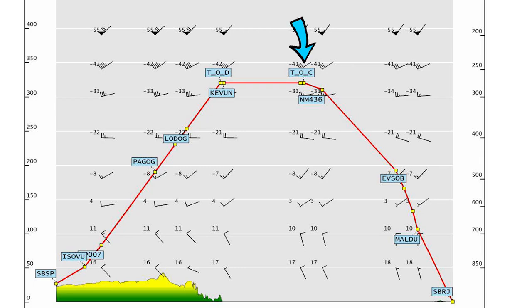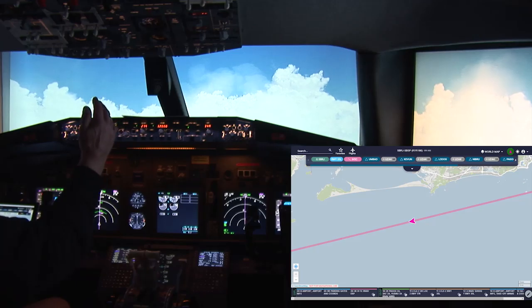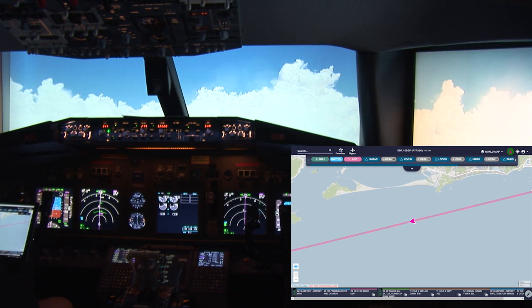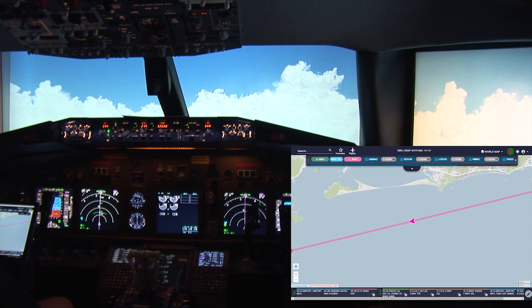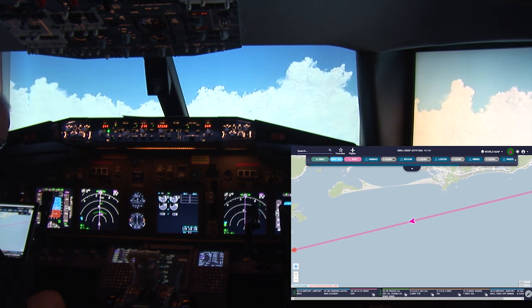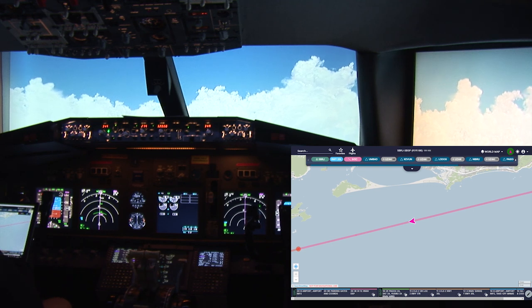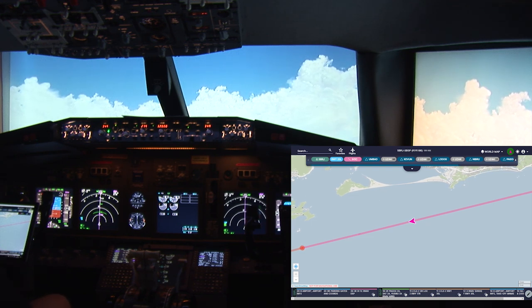There's about 20 miles between the top of the climb and then the start of our descent. So it's a very short peak between the two points on the profile. Tuned in to the ATIS for our destination. We're still too far away to pick them up, but at least we have the proper frequency.